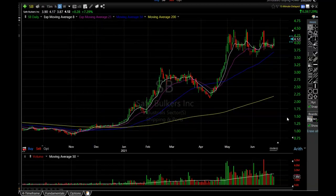Okay, the next one in this category was Safe Bulkers. This one's also in the shipping and ports category, and you can see it has had a nice move up from right around $2 to the low 4s, almost the mid 4s. It is stuck in this consolidation right now, but this is a very bullish looking consolidation because it is holding near the highs of the previous move. So if we get a breakout in this group, I would expect Safe Bulkers to also break out, because that's just a very strong looking chart pattern.